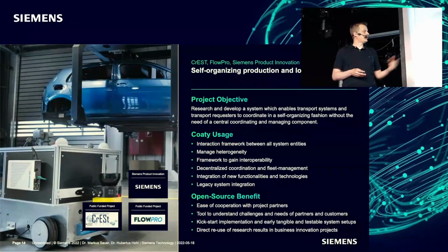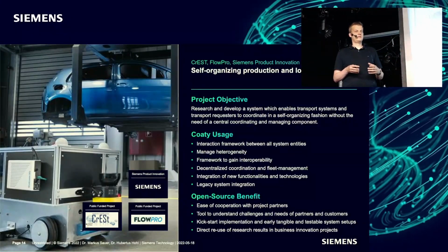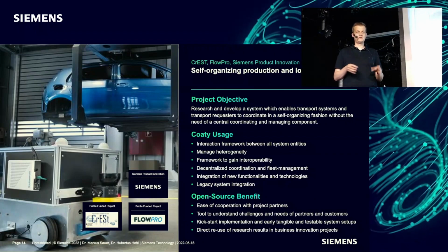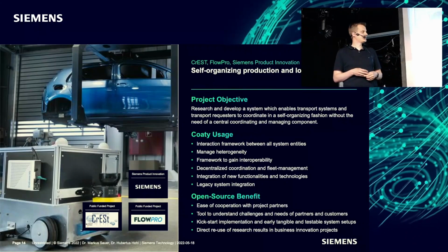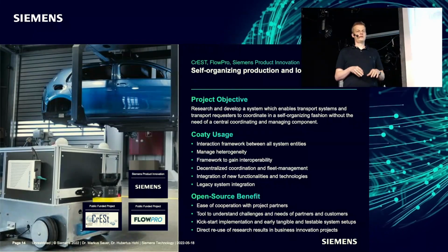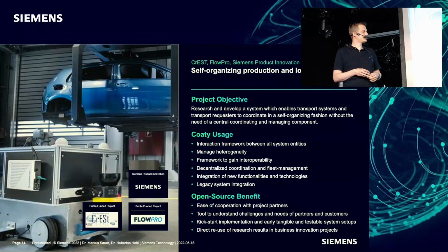And yeah, on top of Coaty, we built some decentralized coordination functions. So there are auction mechanisms to decide which HEV takes over. We are currently looking into deadlock prevention concepts which work in a decentralized manner, but this is all only possible because we have this base layer where we can enable this interaction of this kind of decentralized setup.